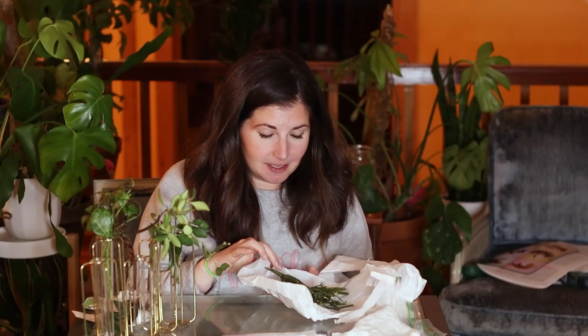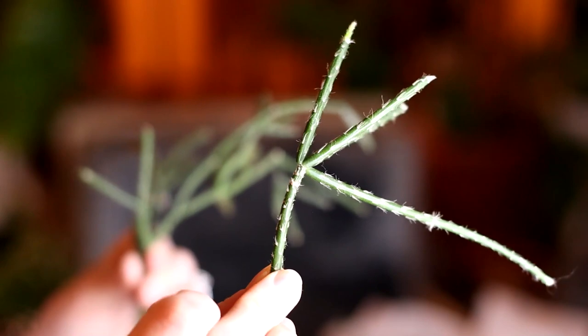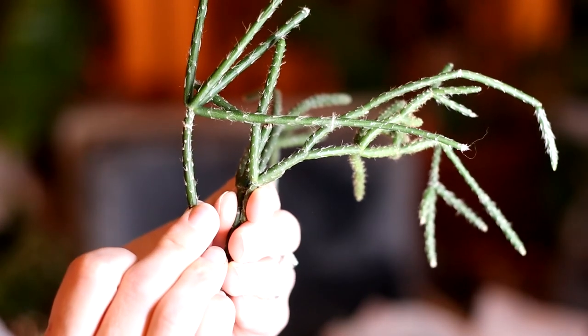So this is what she sent the rooting hormone for, and she says that she dips the ends in powder and then just pots them in soil. So I guess I'll have to pot a little pot of soil and stick these directly in. Oh my God, this is a really healthy cutting.